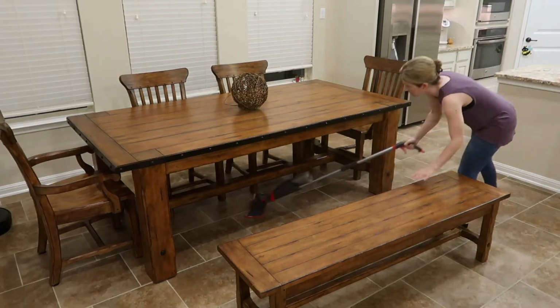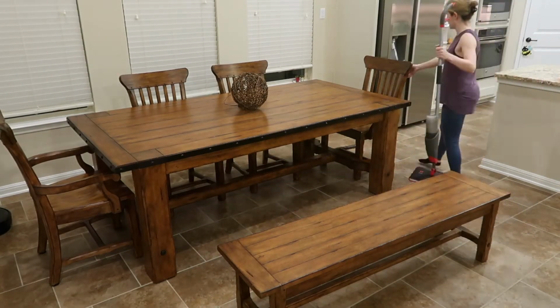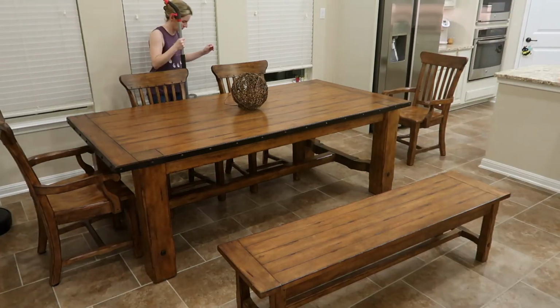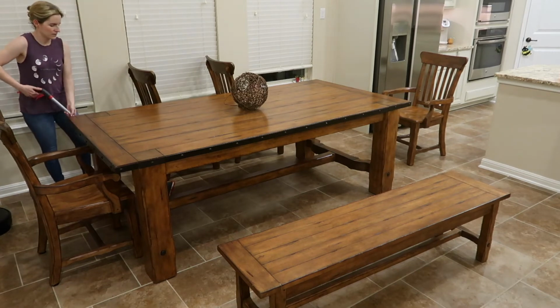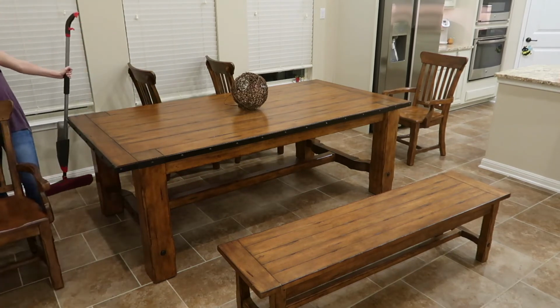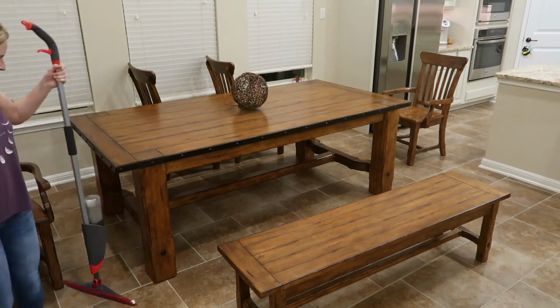By the time I got done vacuuming and mopping, it was pretty late and everyone else was asleep. Once I finished, I just went ahead and showered and went to bed. The next morning, I came out and I did my pictures of the clean kitchen. So in the next clip, if you notice that the light is different, that's why.